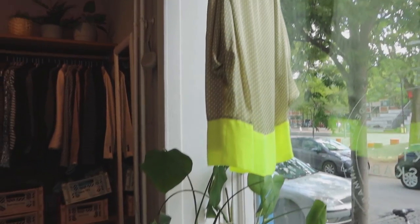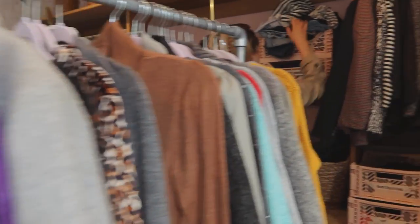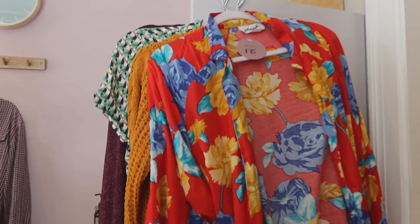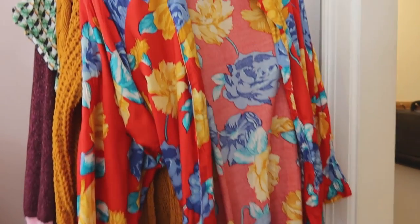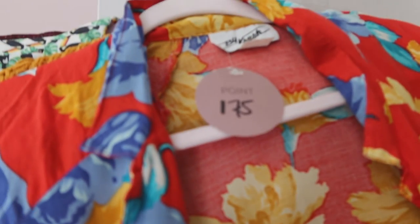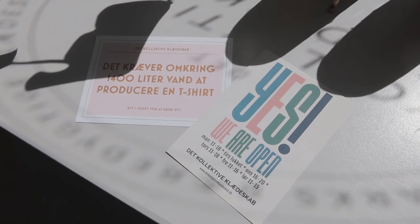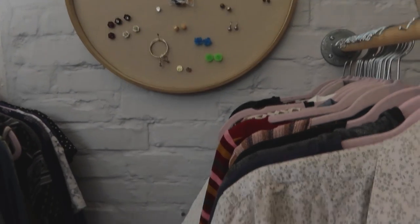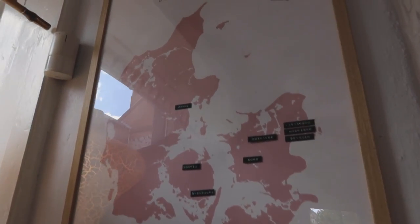So the store is called the Kollektive Wardrobe, Kollektive Klædeskab, we call it in Danish. And it's a second-hand store where you buy a membership, and then you hand in the clothes that you don't wear, and the store buys it for points. So when you come in and get signed in, you download an app, and then we transfer the points to your app, and then that's the currency, and you can use those points in this shop or in the two other shops in Copenhagen. There are some in Jutland as well, and some out of town, so you can use it in all the stores in Denmark.